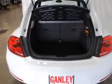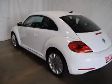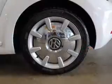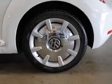Keyless entry, power door locks, power windows, cruise control, Bluetooth wireless, and AM/FM stereo with a CD player, power mirrors.